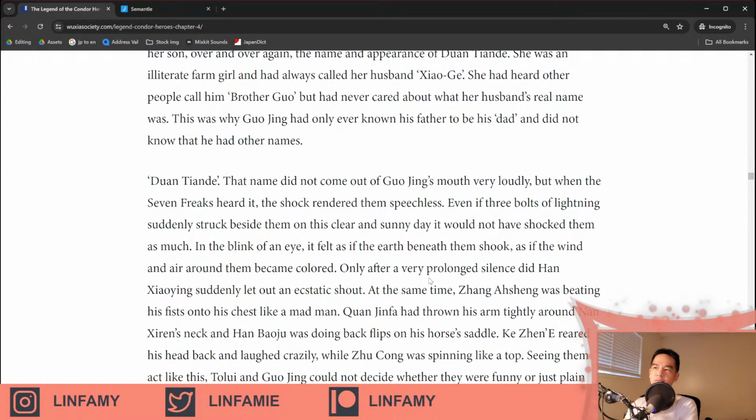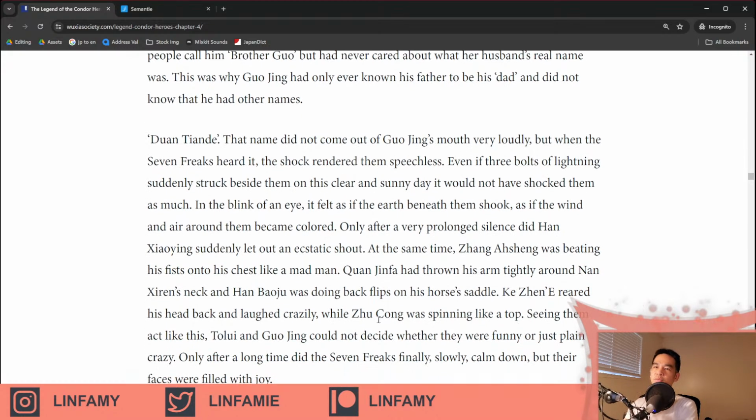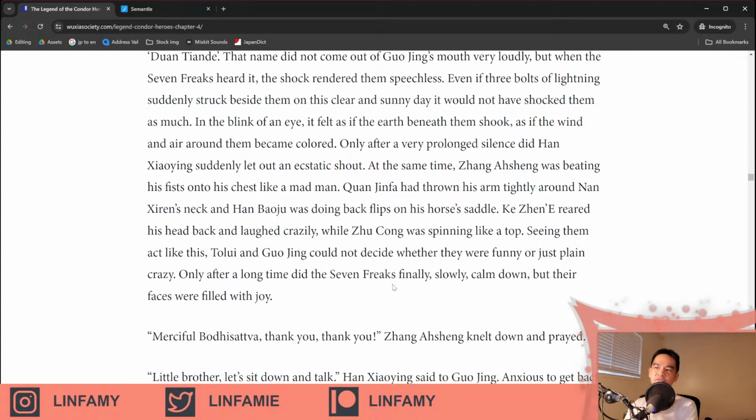Only after a very prolonged silence did Han Xiaoying suddenly let out an ecstatic shout. At the same time, Jiang Asheng was beating his fists into his chest like a madman. Chen Qinfa had thrown his arm tightly around Nan Shiren's neck, and Han Baoju was doing backflips on his horse's saddle. Ku Jian'e reared his head back and laughed crazily, while Zhu Tong was spinning like a top. Seeing them act like this, Tolui and Guojing could not decide whether they were funny or just plain crazy. Only after a long time did the seven freaks finally, slowly calm down, but their faces were filled with joy.